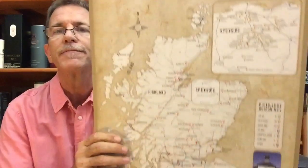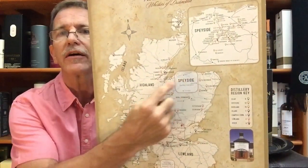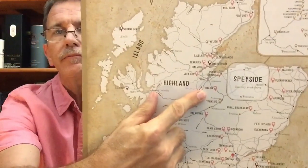Right, so today, Tomatin, 14-year-old single malt from the Tomatin Distillery, situated in the Highlands of Scotland, quite close to Inverness. Let me show you on the Scotland map here, Lowlands, Highlands, the well-known Speyside region, and somewhere around there, I think that is it, is the Tomatin Distillery. There we go. In the Highlands of Scotland, founded in 1897, and it's owned by the Tomatin Distilling Company.